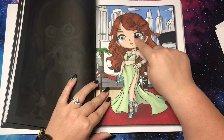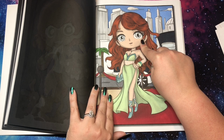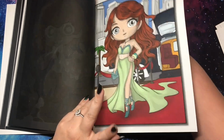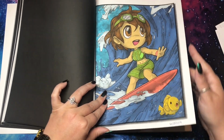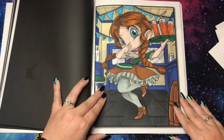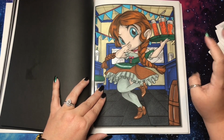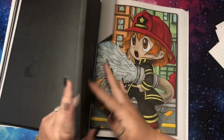I added freckles. I think I actually added freckles after I took the pictures, so nobody would see it, because I wasn't sure if I would like it. I'm hoping you can see that there's some glitter on basically every single page. I wanted her to be like a German beer garden lady, and then I made her have orange juice. So I don't know what my plan was.